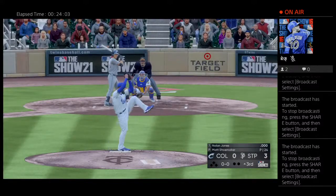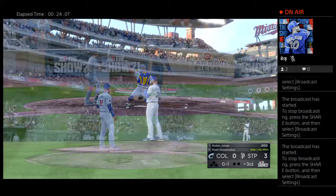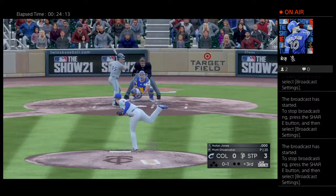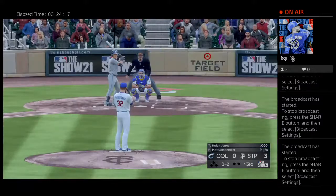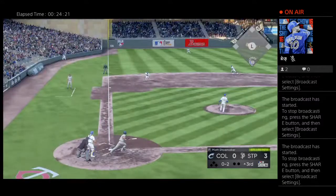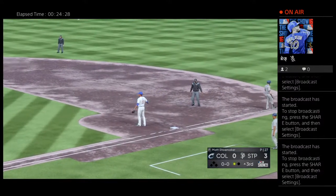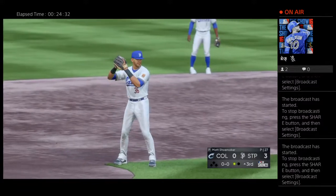Now here it comes. Tried to check it, and it's 0-1. Swings through it for strike number 2. I love everything this pitcher's got working right now. He's got presence. He's got great body language on the mound. He's got fastball command and a nice early feel for his off-speed stuff. Throw to first in time, and the leadoff man is gone to start the 3rd.